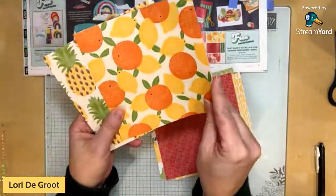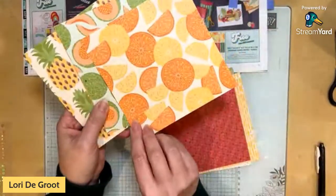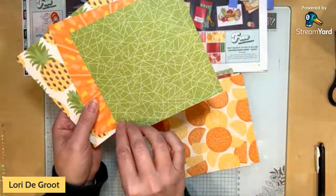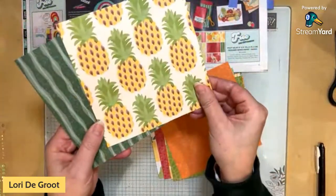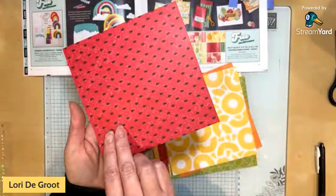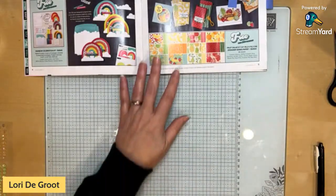And such a variety of colors: yellows, oranges, reds, greens. This one's kind of fun because you've got the outside of the citrus and the inside. We've even got cantaloupe. I've never seen cantaloupe paper before. That's fun. This one's really awesome. Pineapples. And then the watermelon has the texture of a watermelon, so that's super cute. Those are all the patterns, and I'm going to be using them.